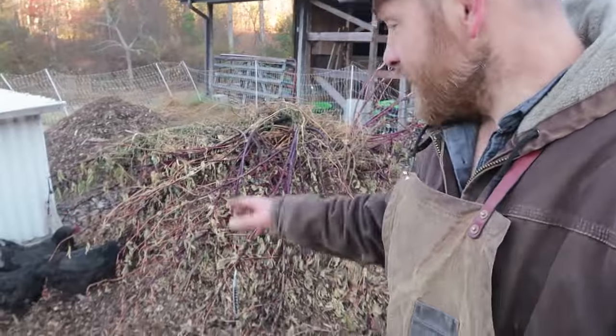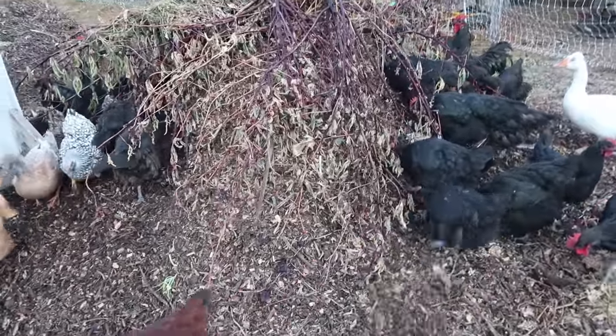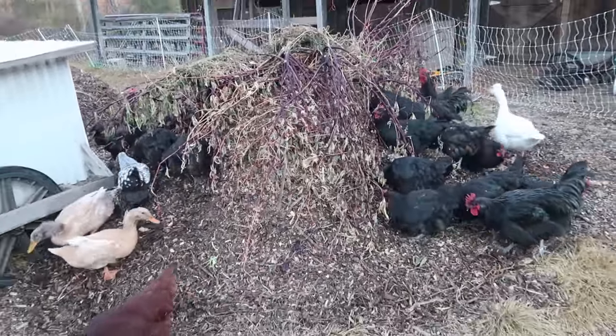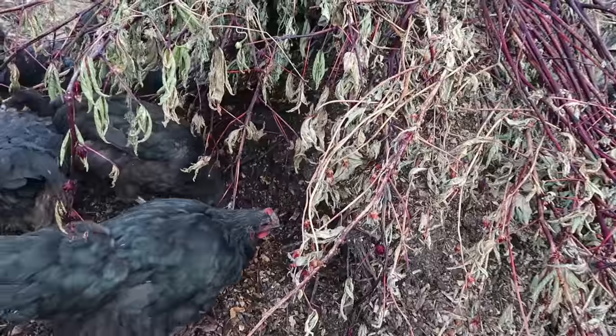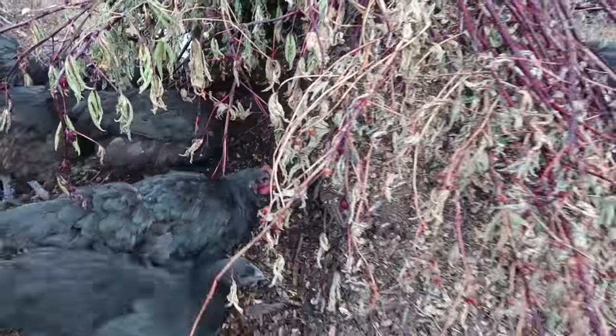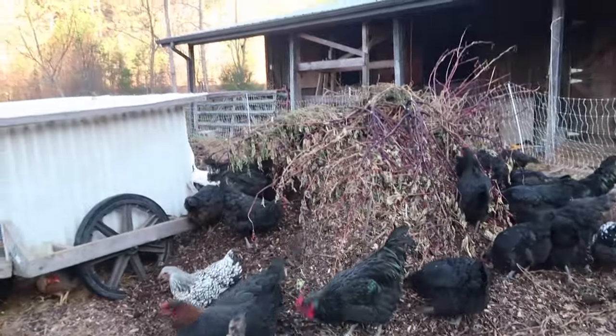Did you guys see that? They just naturally come over here and start turning my compost pile. Look at them all. This is crazy. Look, duck getting in on the action. Look how much they've already turned that, guys. Steam coming off of it. I love you guys. You're so helpful.